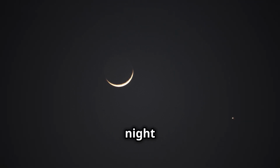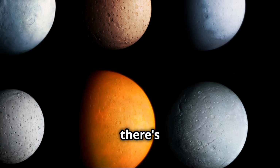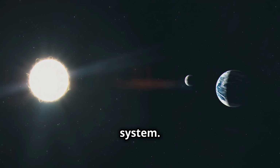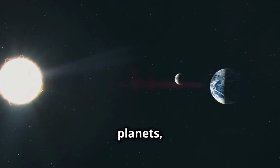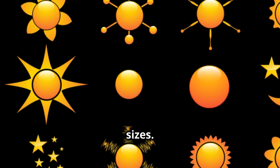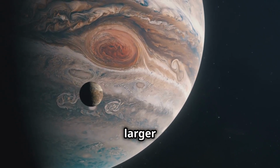When we gaze up at the night sky, we often focus on the planets, but there's so much more out there. Moons are the unsung heroes of our solar system. These celestial bodies orbit planets, creating a cosmic dance. They come in all shapes and sizes. Some are tiny, while others are larger than Mercury.